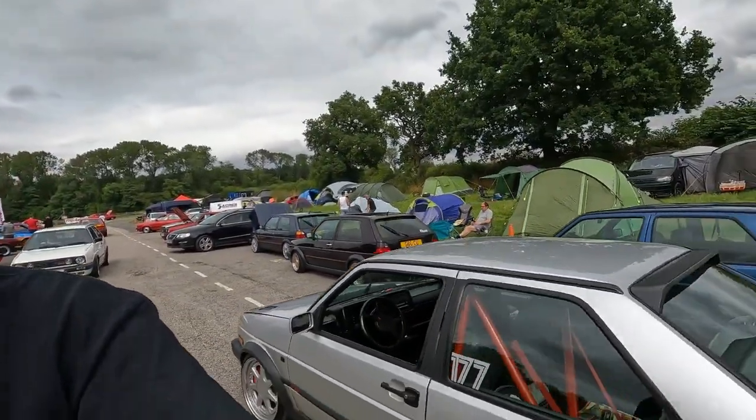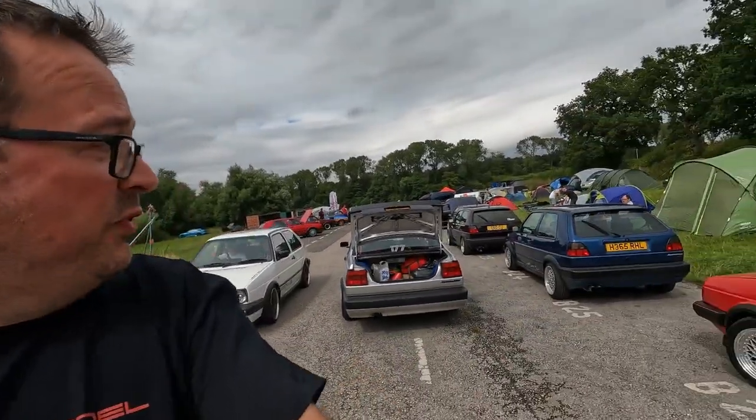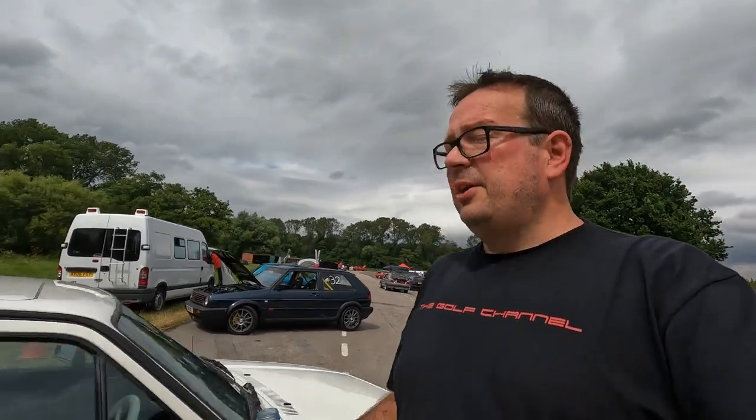Then walking down here again, got a really nice Jetta Coupe, I'm going to take a look at that in a little bit. Got some very clean, we've got a supercharged VR6 Mark II. So yeah, we've got Tim J and his. There's so many cars, we're going to take a closer look at them in a little bit, but I need to get some laps in on the track. So while it's clear and there's not many people on the track, I'm going to get in the car and we're going to go for a drive.